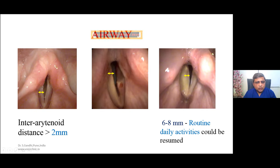Whether to go in for cordectomy only or arytenoidectomy: if the interarytenoid distance is more than 2 millimeters, then you can do cordectomy only. If it is less than 2 millimeters, then cordectomy with arytenoidectomy. This is a rough guide.